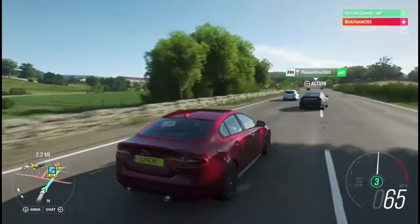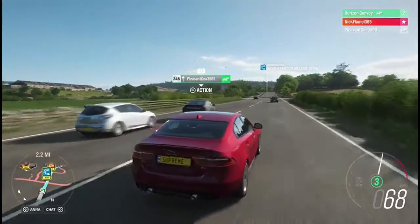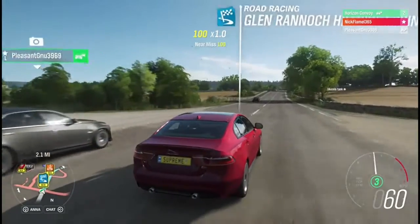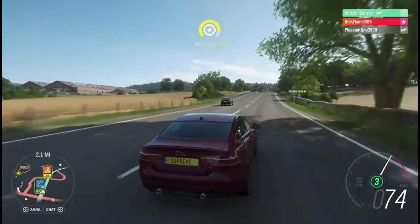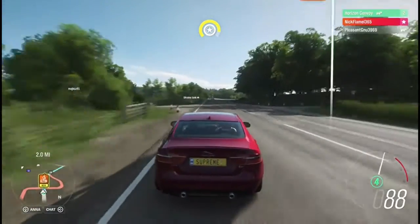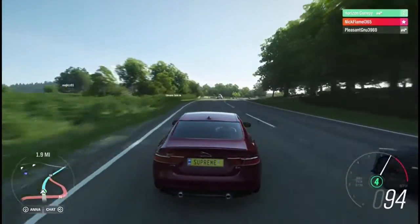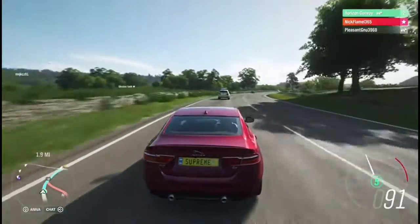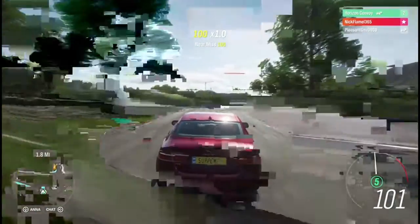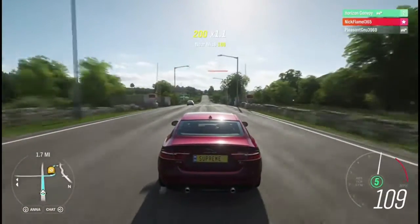A drag race. Okay, sure. I've already started. Okay, wait, you need some parameters because you have way more horsepower than me. So you need some parameters. No crashing into me. No crashing.